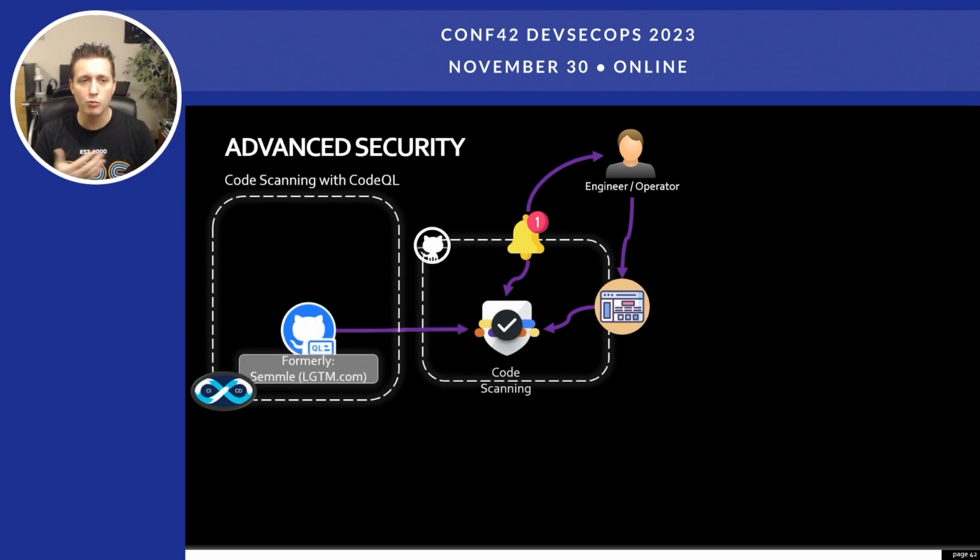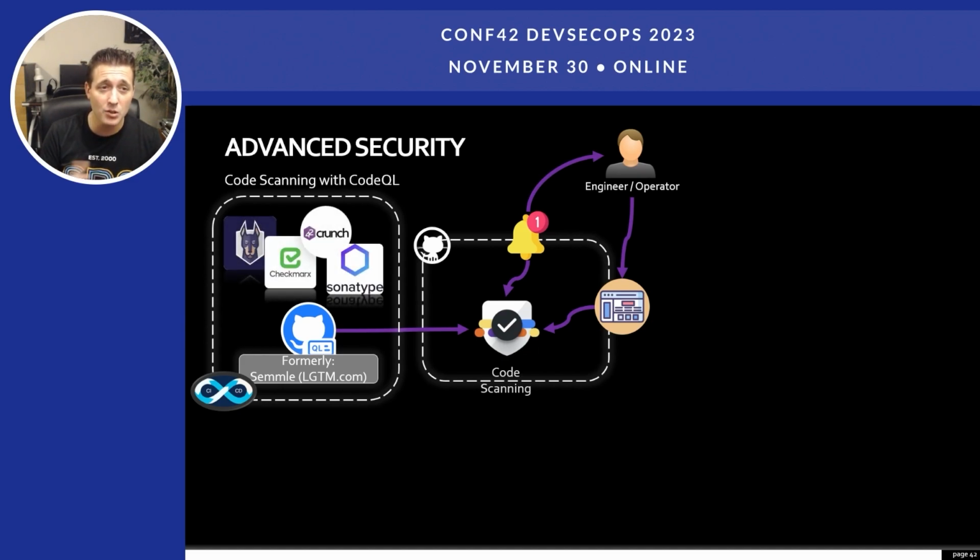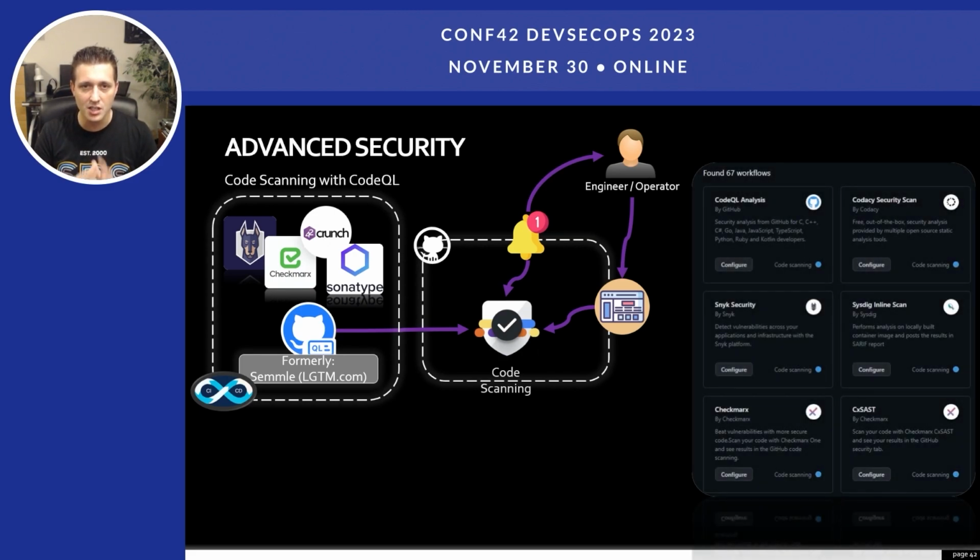We choose when we want to run CodeQL, formerly SAML, or any of these other great tools that are out there, whether you're using Sonatype or 42 Crunch or Checkmarx. All of them can also contribute and upload information to code scanning, meaning that now I can begin to pick and choose. I can use CodeQL for code scanning, but I can use 42 Crunch to also submit security analysis on an OpenAPI design. Or I can use another one of these providers to submit information to code scanning about infrastructure as code related concerns. So you can explore just a ton of those other options.